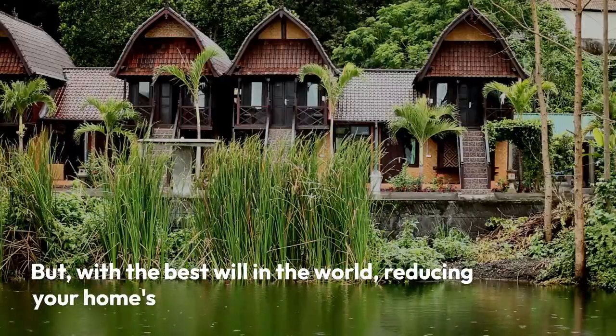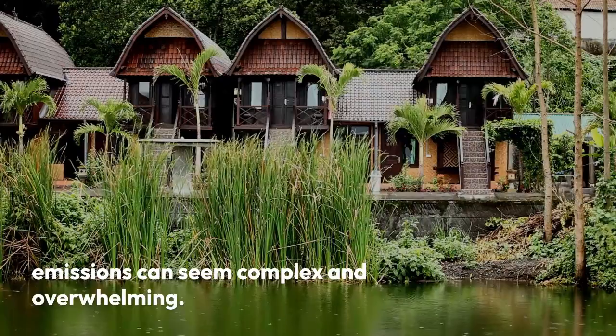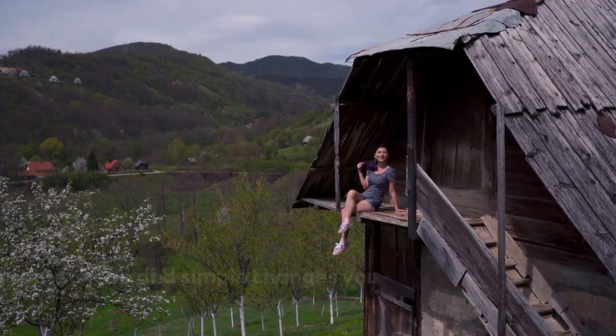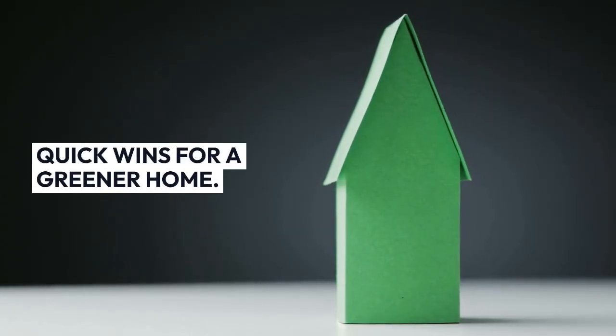But, with the best will in the world, reducing your home's emissions can seem complex and overwhelming. We've looked at 5 clear, effective steps you can start taking, including some cheap and simple changes you can make now. Quick wins for a greener home.